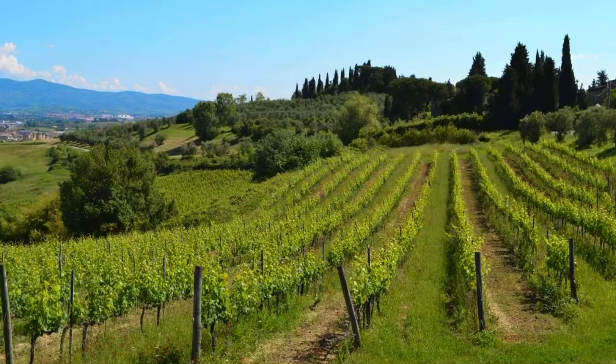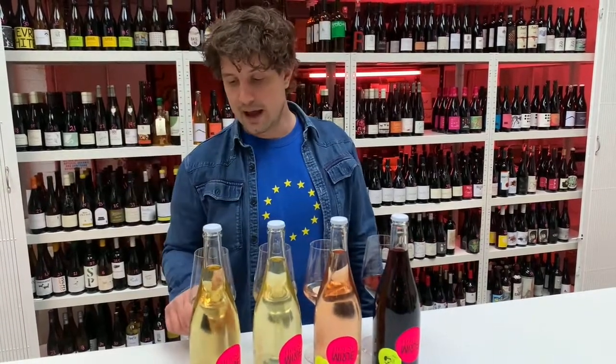They produce wines about 150 to 250 metres above sea level. So it's a slightly cooler climate, and completely unfiltered. Nothing added, nothing taken away. That's essentially what natural wine is. So nothing added, nothing taken out.